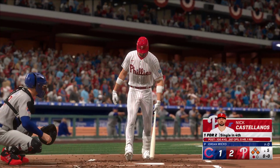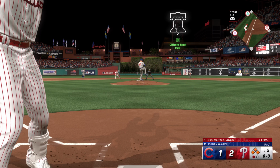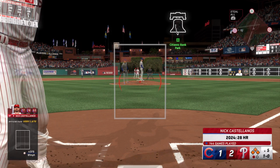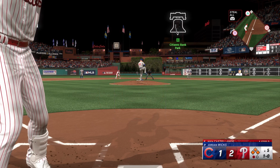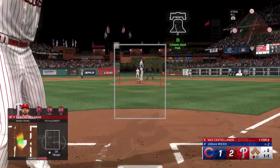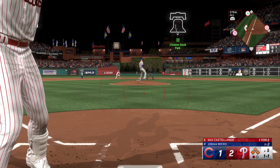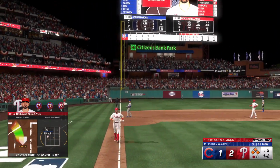Nick Castellanos at the plate now. Golden opportunity right here. That one misses, and it's 1-0. Bases loaded, one away. Swing and a miss. And it's a ball and a strike. Knowing that the pitcher wants a ground ball double play opportunity here, you've got to lay off pitches down in the zone. Right there, swinging at that pitch, that's a no-no. And a count 1-2.